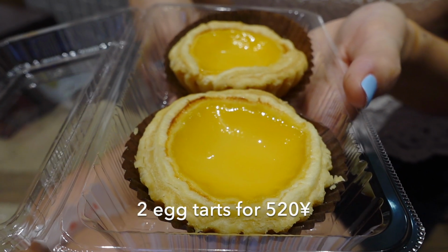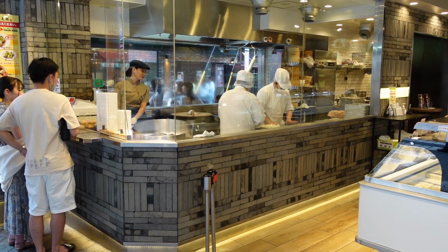Got egg tarts, 2 for $5.20. We were trying to find bolo baos, which is our favorite Chinatown snack. It's all like meat stuff. Chasu, yeah. There was one place that looked super popular.